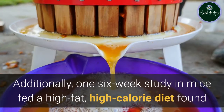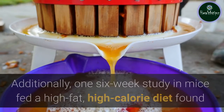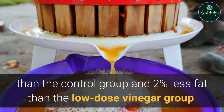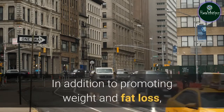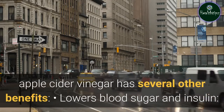Additionally, one 6-week study in mice fed a high-fat, high-calorie diet found that the high-dose vinegar group gained 10% less fat than the control group and 2% less fat than the low-dose vinegar group. Other health benefits: in addition to promoting weight and fat loss, apple cider vinegar has several other benefits.